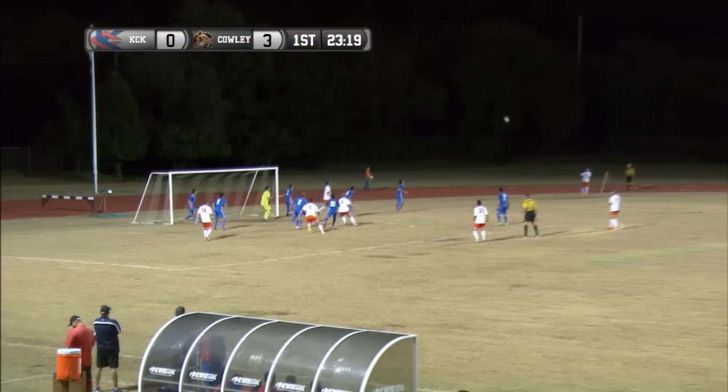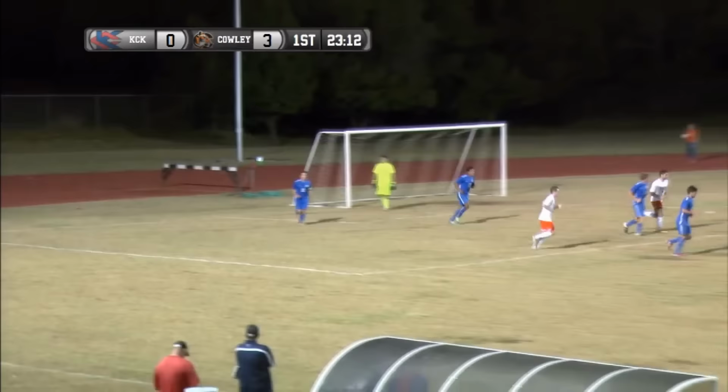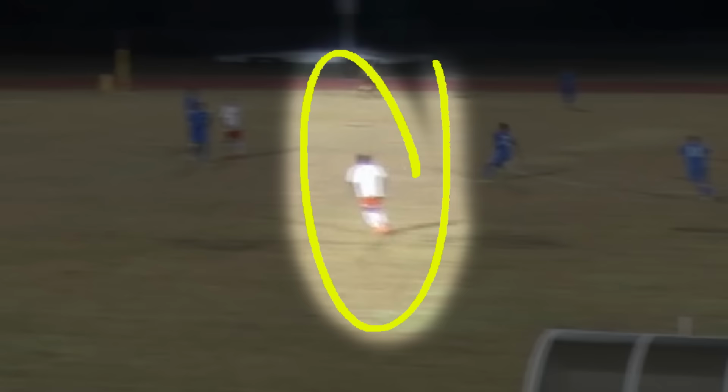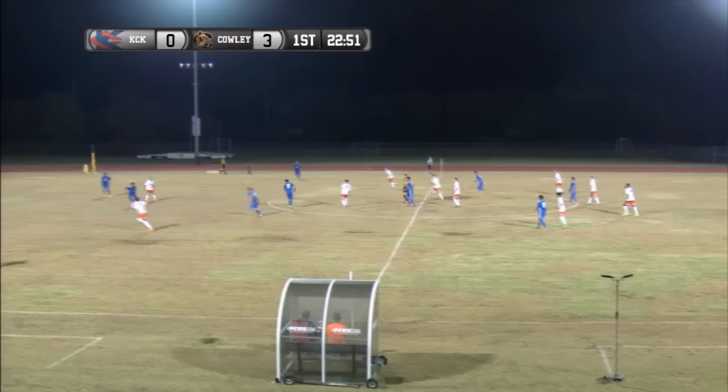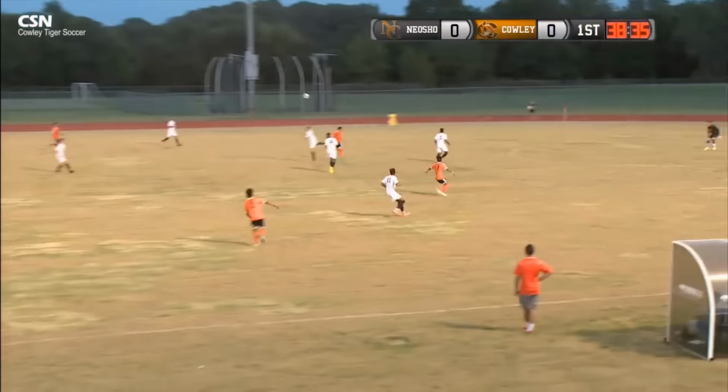Here comes the kick. Nice high kick. Oh, and that one just batted out off the head of Casey Caden. Puts it about midfield. Tigers again. Here comes Bertie, looking for the hat trick. Got an open look. Spins it back around. Got tripped up in the goal. No call. No call. Wow.